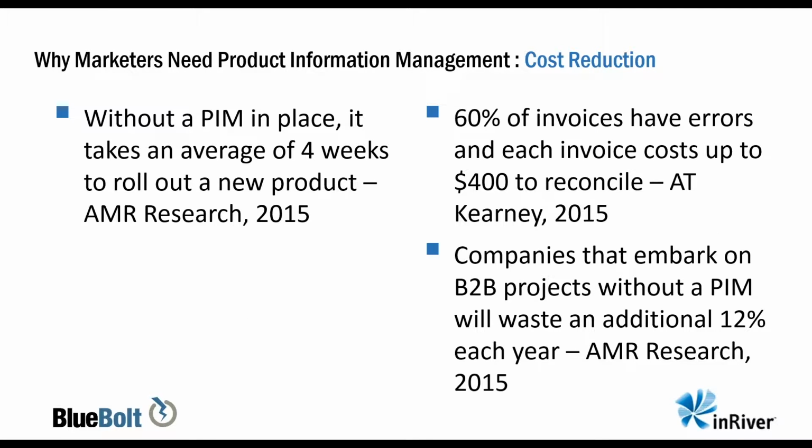The second thing we see a PIM helping with is cost reduction. Without a PIM in place, it takes an average of 4 weeks to roll out a new product. Obviously, speeding that up not only improves the efficiency within the marketing department, but also makes the whole process just faster and makes you more nimble in general. You can accomplish more and get things done faster. 60% of invoices have errors, and each invoice costs up to $400 to reconcile. That's a crazy amount of invoice errors, and we've probably all seen them in our lifetimes many times before, where information is just inaccurate, and we need to do a better job.